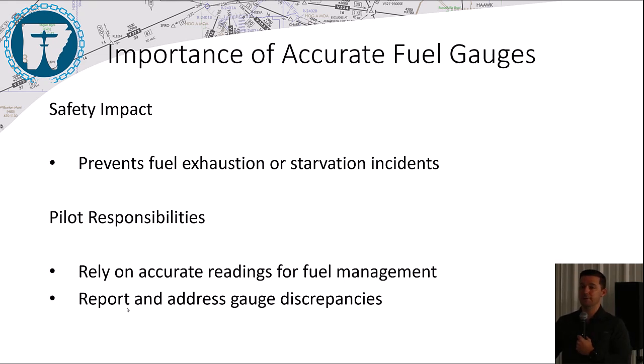If you're going to go fly for the airlines, for instance, myself, I just did an ETOPS flight to Hawaii. And during that flight, about every 15 minutes, we're really looking at our fuel down to the tenth of a pound to make sure we have as much fuel as we thought we would have. And we're keeping a very close track of our fuel log. One, to make sure, obviously, we're going to make it to our destination safely.